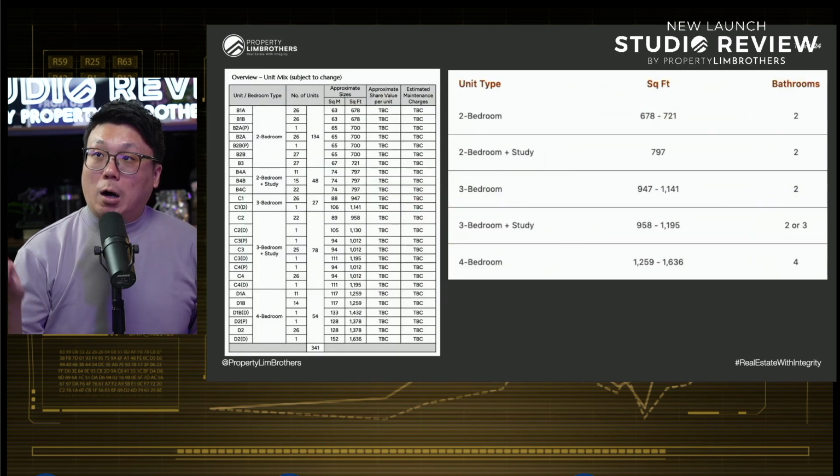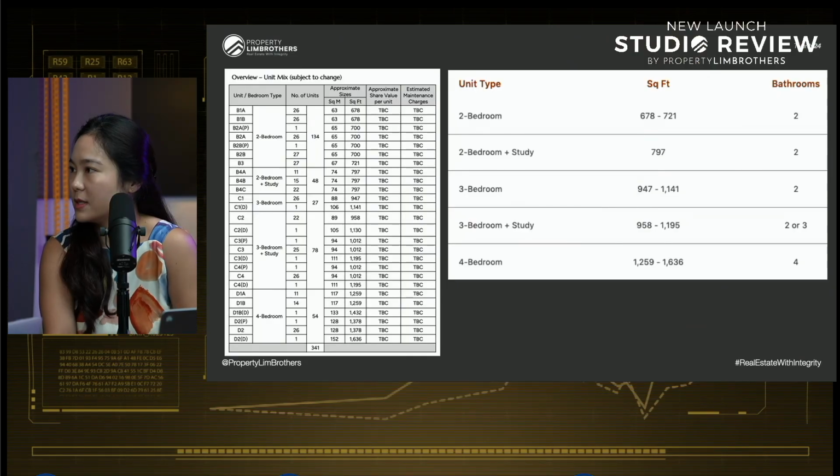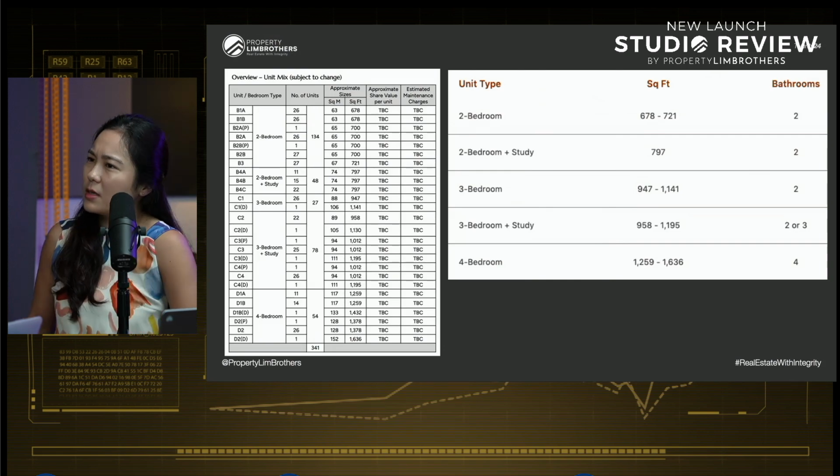So maybe Nicole, you want to share with us what the units distribution is like in terms of the unit mix? Yes, so Hillhaven has 2 to 4 bedroom types, so no 1 bedroom. I think, does Midwood have 1 bedroom? I don't think so. So I think they are mainly targeting couples to families. Right, up to maybe 4 bedrooms, that's why, right?